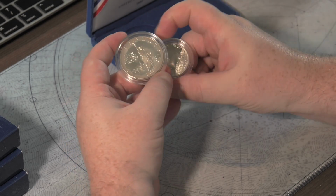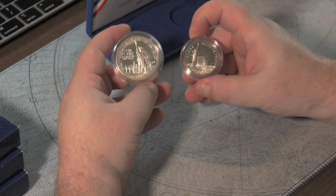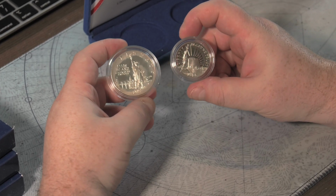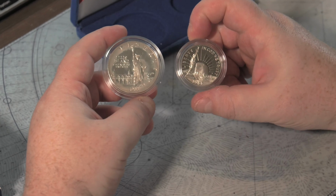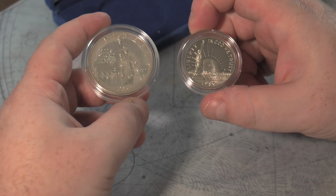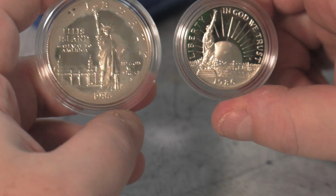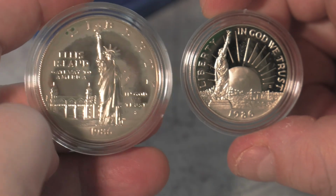The program was a success, but not a sellout. More than 7.9 million half dollars were sold, most were proofs, and 7.3 million silver dollars sold, with a similar proof to uncirculated ratio. These proof dollar and half dollar sets have not appreciated too terribly much.